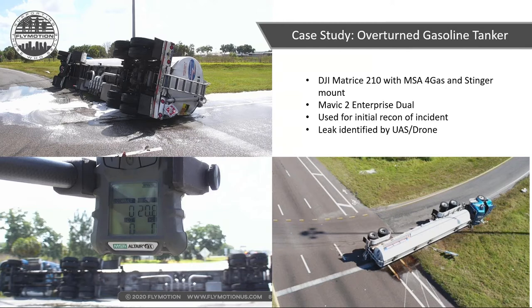This tanker, turning to get onto the interstate, just took it too fast and with a full belly just rolled over on the highway there, and started leaking gasoline. So we ran a couple different systems here. The first one on site was the Mavic Dual, because it's rapidly deployable. We had a pilot throw that up and take a look at what's going on.